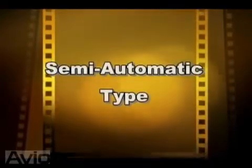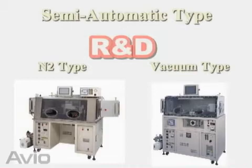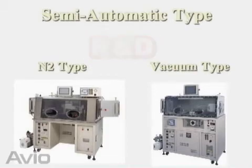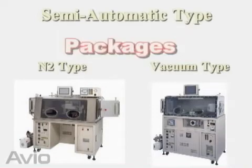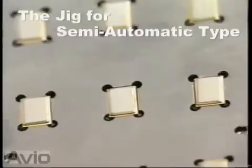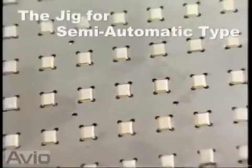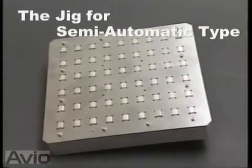Introducing you to a semi-automatic seam welder. Semi-automatic machines can be used for multiple purposes, such as research and development, production, and also for various types of packages. Introducing you to a variety of production modes using the jigs of the semi-automatic machine.